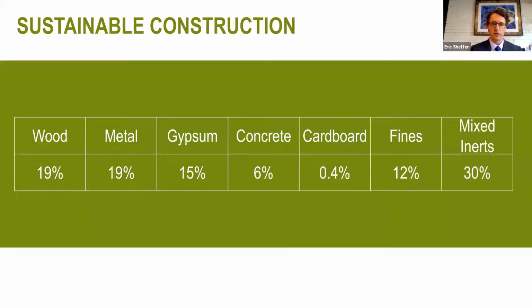The waste that was diverted from the landfill primarily consisted of wood, metals, gypboard, and then the fines and other materials shown here on the right as mixed inerts. Those were mostly either demolition materials or hardscape materials that were ground up and reused on the site, either as road base or in other areas of hardscaping.